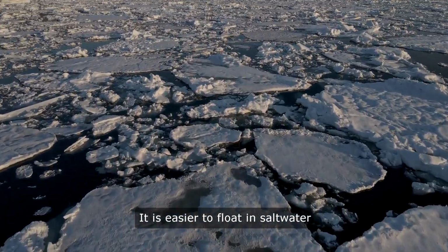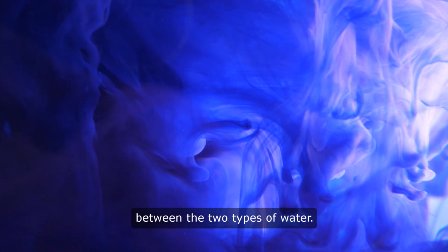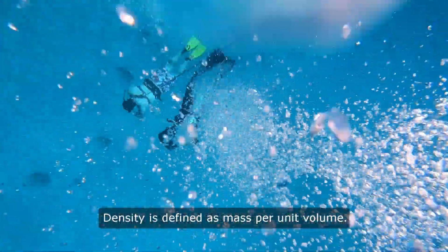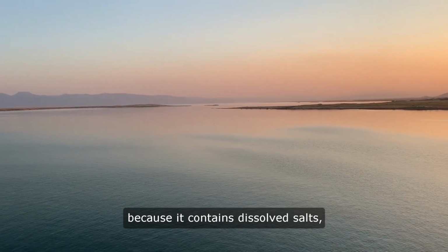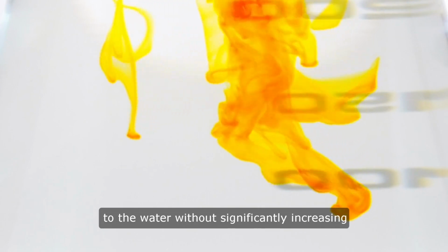It is easier to float in saltwater than in freshwater due to the difference in density between the two types of water. Here's a detailed explanation of why this happens. Density is defined as mass per unit volume. Saltwater is denser than freshwater because it contains dissolved salts, primarily sodium chloride, table salt. These dissolved salts add more mass to the water without significantly increasing its volume, making it denser.